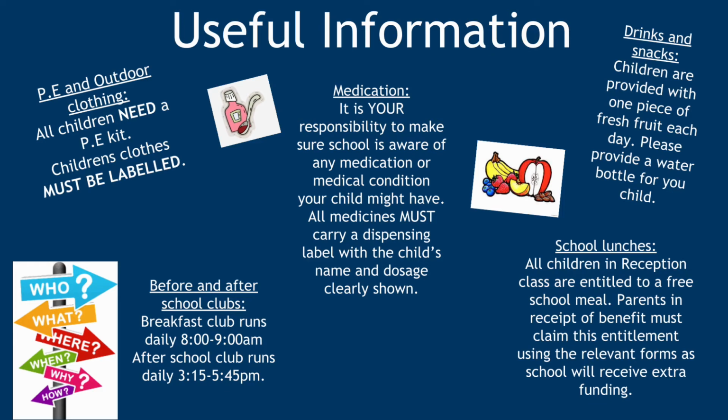Drinks and snacks. Children are provided with a piece of fruit every day in school. We do encourage you to bring a water bottle in. We are a healthy school, so please just bring water. We don't want children drinking pop or fizzy water, so please just provide a nice fresh bottle of water for your children every day.